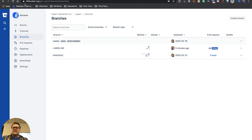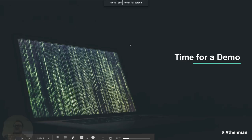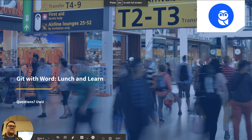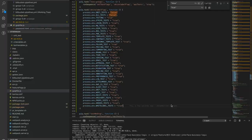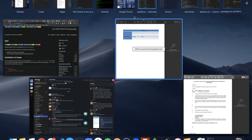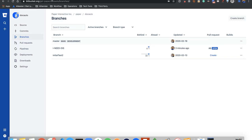All right. Any questions? Comments, concerns? If you go to Doc Auto, if you go to pull request, it should show up as an open pull request. Let's take a look here. Oh, okay, nice.